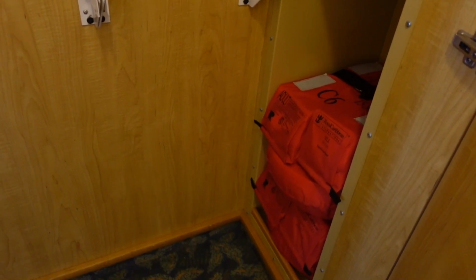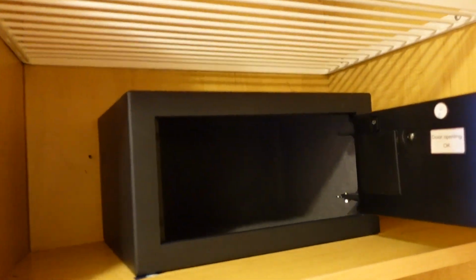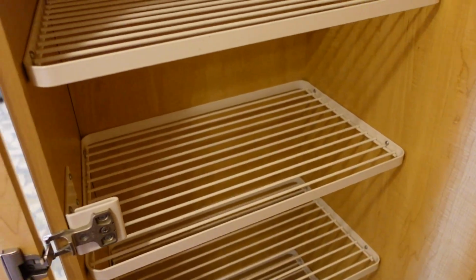Here we have a closet on board. It's actually really spacious. Got our life jackets down here on the bottom right, some clothes hangers, and even got a little safe, which is nice, and a couple shelves.